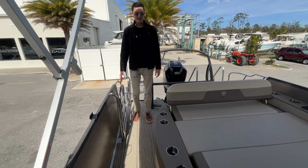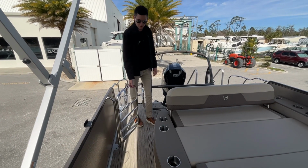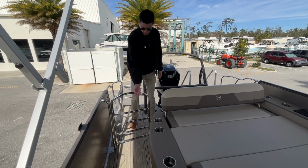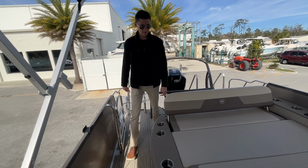A really nice safety feature that I like on this boat is the large swinging gate. Going to keep all dogs and small children aboard and safe within its keeping.